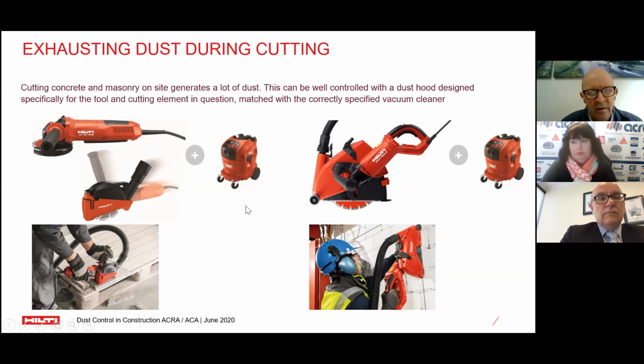WorkSafe bodies in Queensland and New South Wales, or pull back on that. The WorkCover in Queensland have now got an official practice document for working with artificial stone, and there they specify an H-class vacuum cleaner. But for general construction activities, an M-class vacuum cleaner suffices. Okay, and that's a critical link in this. A well-maintained and fit-for-purpose M-class vacuum cleaner is the thing to be using.